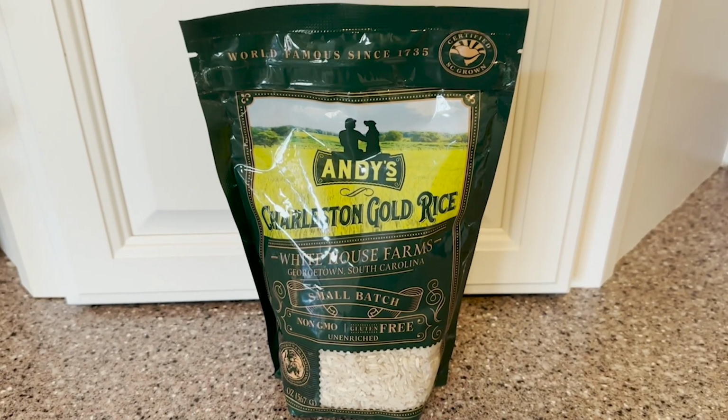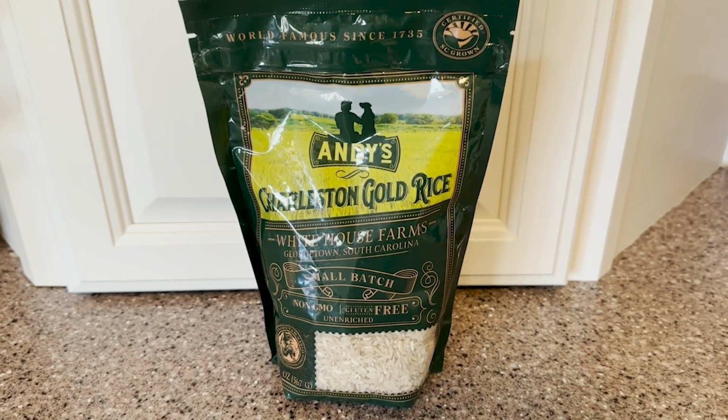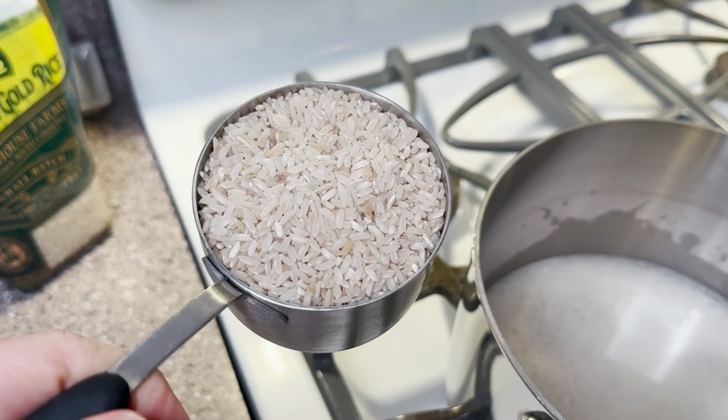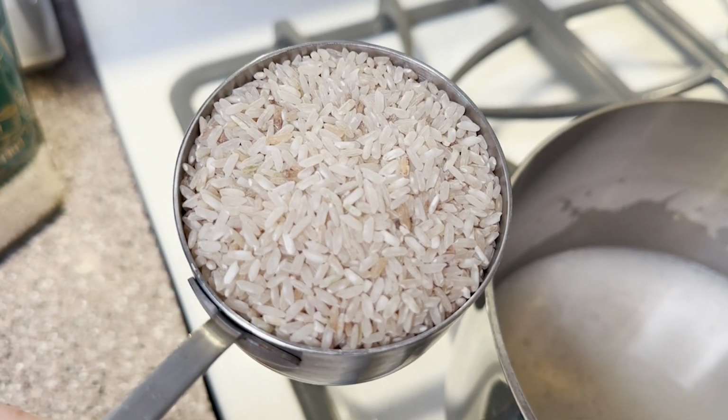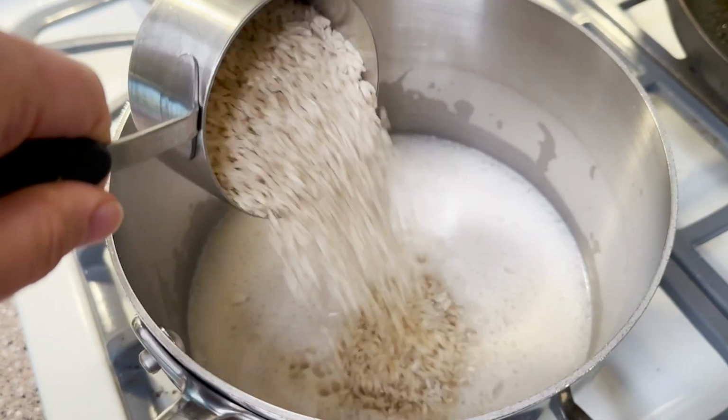This is the Andes Charleston Gold rice from White House Farms, and let me tell you, it tastes amazing. So you might be thinking, rice is just rice, it's kind of bland, it all tastes the same. That is definitely not the case. This is an incredibly flavorful rice, and it is so aromatic that this can take rice from being the side dish to being the star of the show.